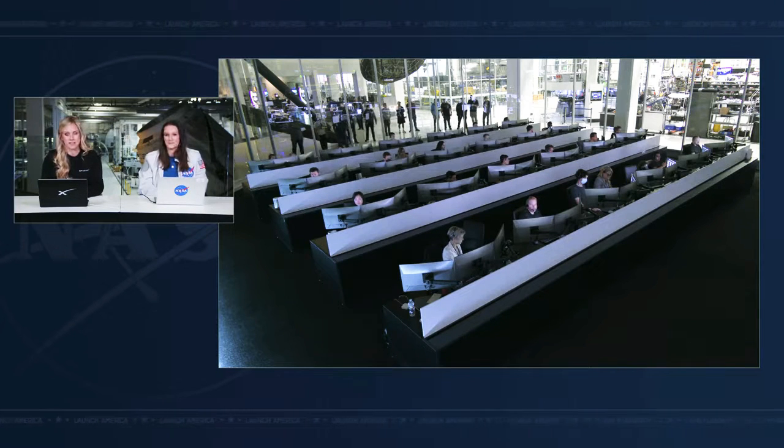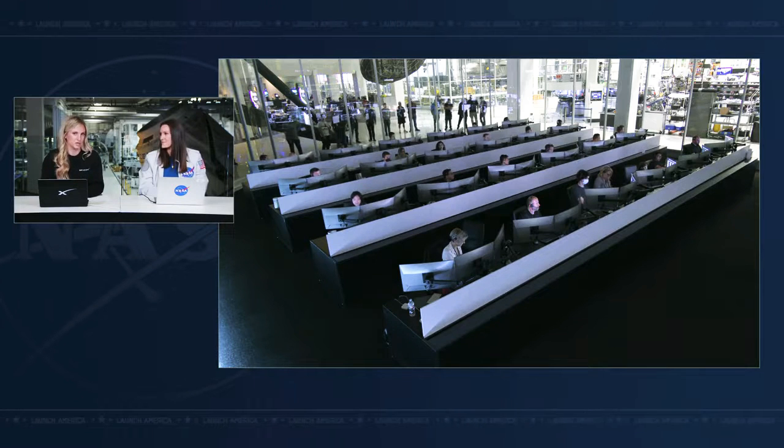We are expecting to hear the call out for completion of the nose cone closure. And yeah, that is the final major physical change of Dragon prior to that deorbit.